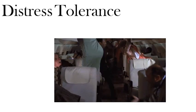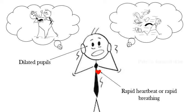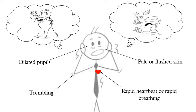Why are distress tolerance skills necessary? We are all faced with crazy life events, crises, that trigger our fight or flight reactions. Fight or flight reactions are our body's natural responses when we perceive a threat. Some of these reactions are dilated pupils, a rapid heartbeat, pale or flushed skin, and trembling. Often, reacting based on our fight or flight responses doesn't actually solve our problems. It makes them worse.